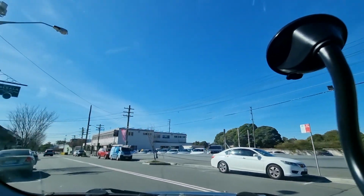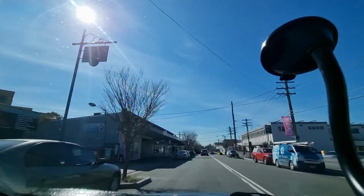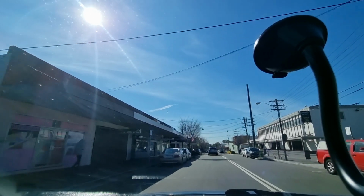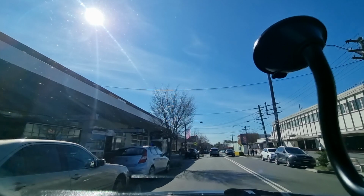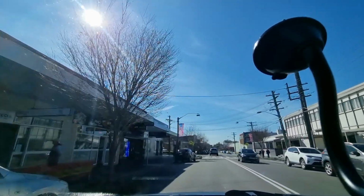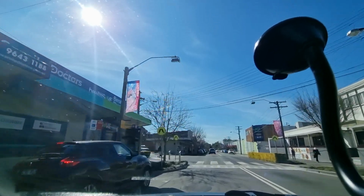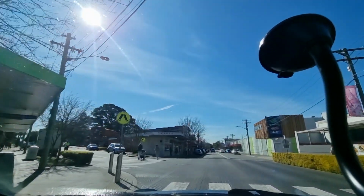Every time you come close to the shopping center, the speed is 40 kilometers. Just put it in your head, guys, speed is 40 kilometers when you drive close to the shopping center. Now continue straight ahead. Up ahead I can see a pedestrian crossing and speed hump. So look who's behind, slightly press the brake, make sure the speed is less than 25 kilometers, guys. Check left and right, no pedestrian is crossing. Now we continue straight ahead. We go very slow, guys, very slow.